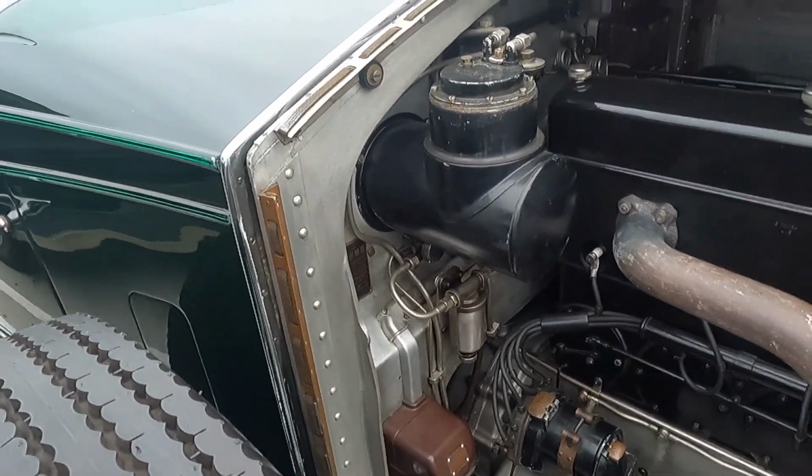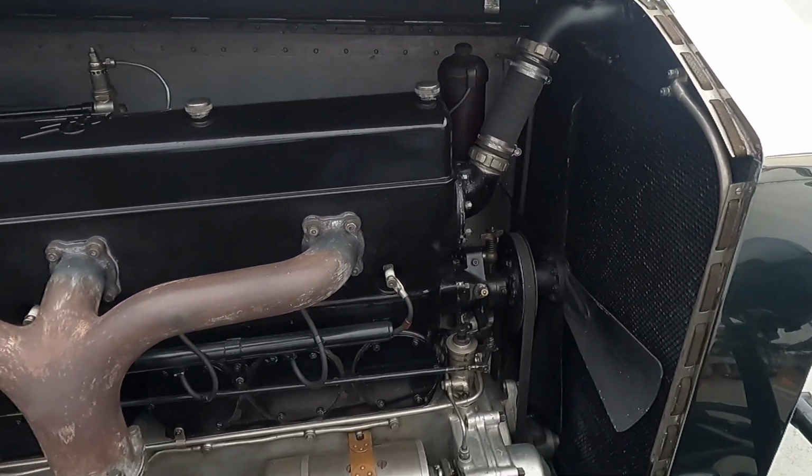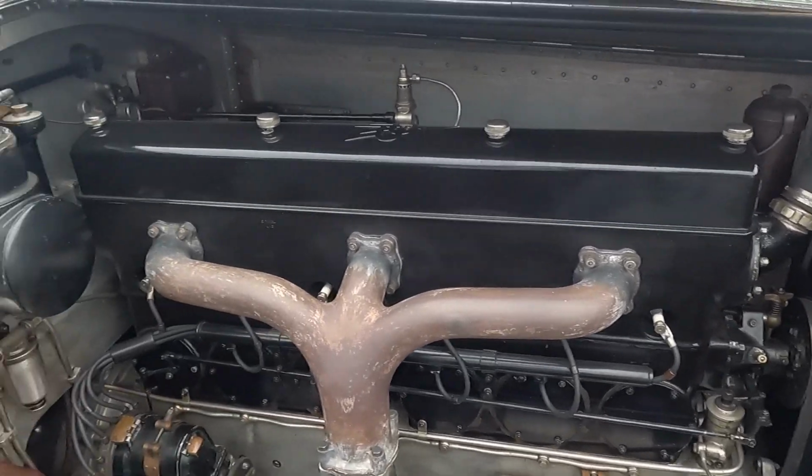This is absolutely beautiful from every angle, absolutely special. Well, Matt, thank you so much for bringing this out. Love this car. We better jump over and have a look at John's car now.